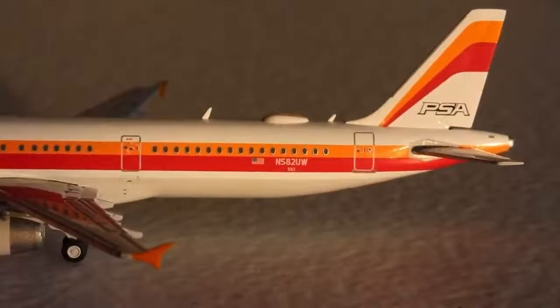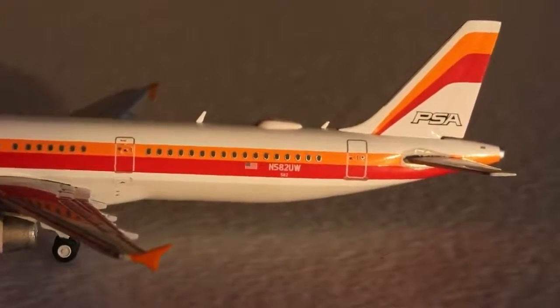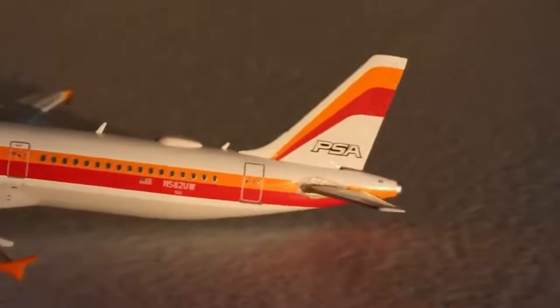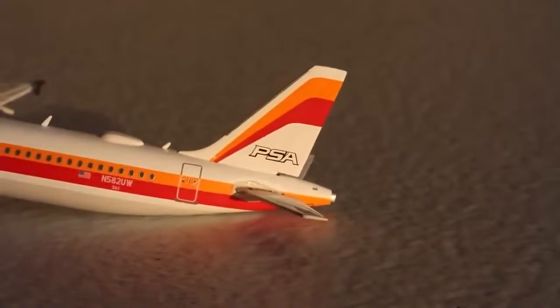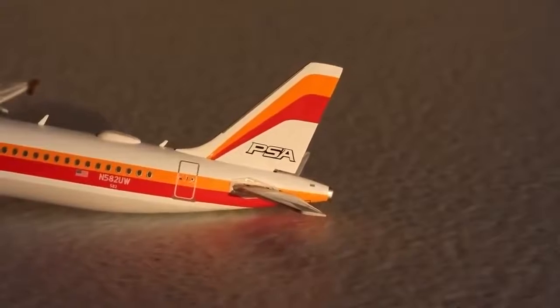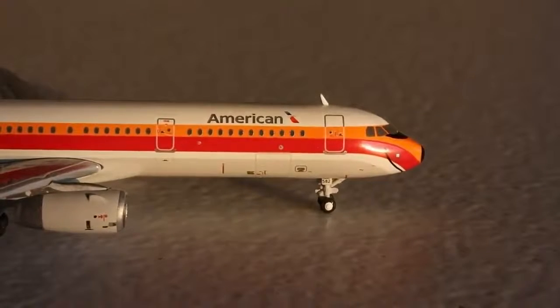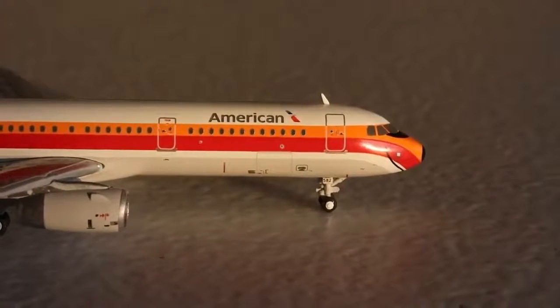This is the sister ship to Piedmont. This is November 582 Whiskey Uniform. Uniform Whiskey, got it backwards. And then you got the L4 door and the beautiful PSA titles right there. It looks really good. I love the orange and red combination. That's super nice. So overall, really good job there by the one and only... why can I not think of their name?